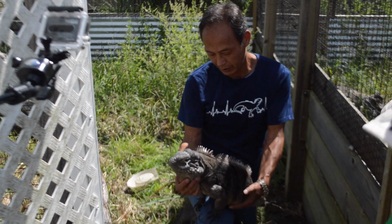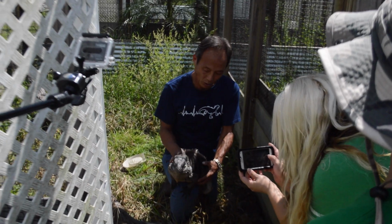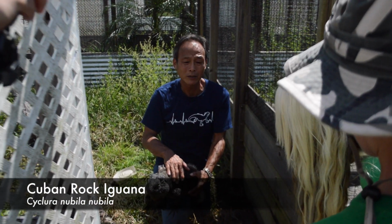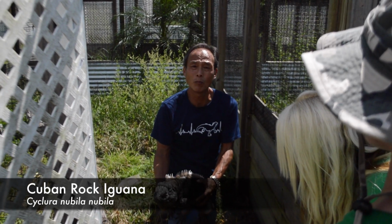And I don't really handle this guy much. It's not one of my pets. It's more of a breeding animal. But he tolerates me. This is one of the Cyclura nubila, Cuban iguana, that we got in from Magallanes Island.